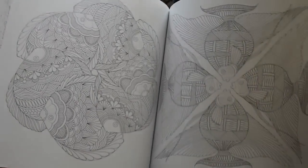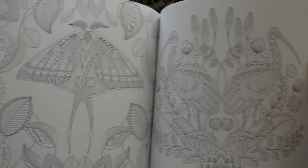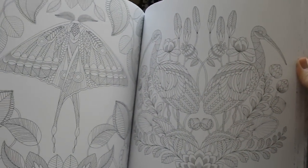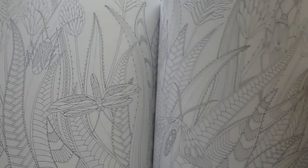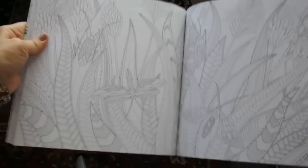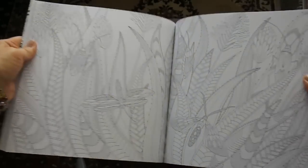More fish. That's really nice. I don't like the one with the birds on it. Some dragonflies, beetles. I don't know if you can see that. I'm trying to get the light on it. That's a bit difficult.